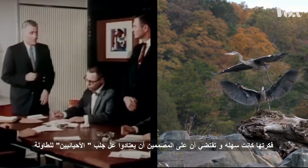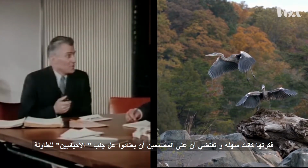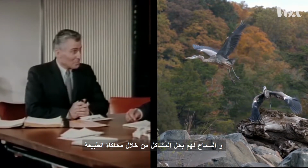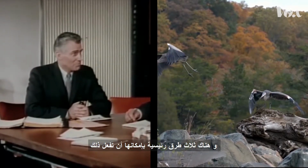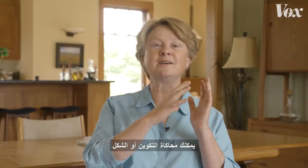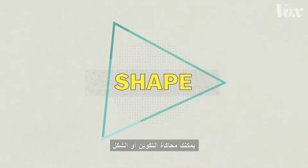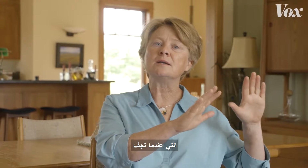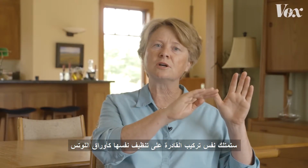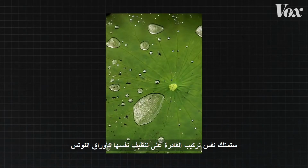Her idea was simple. Designers should get in the habit of bringing a biologist to the table and let them help solve problems by mimicking nature. And there are three main ways they can do that. You can mimic its form or its shape. You might create a paint for a building that when it dries, it's got the same structure as self-cleaning leaves.